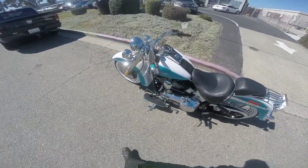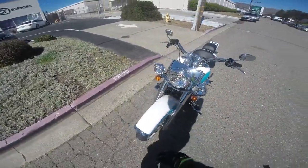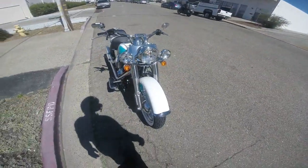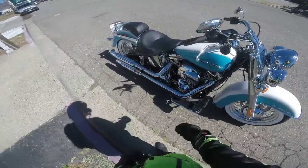The floorboards, you got the floorboard action going. Got some luggage space in the back there, that strap on. You can tie some luggage up there. Man, looks good. This bike looks really, really nice.